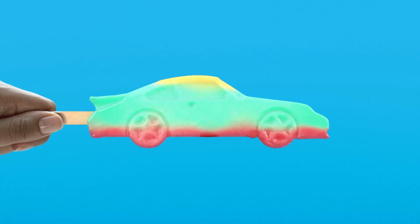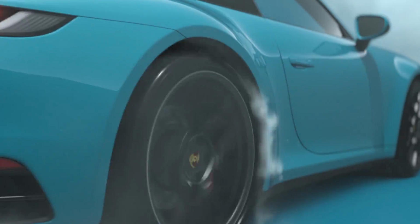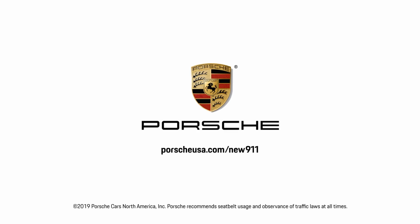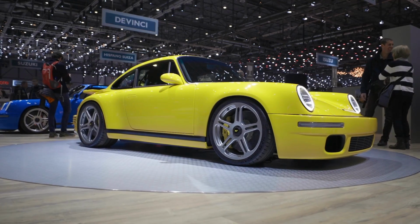The world's never gotten enough of it. So, we proudly bring you more of it. The new 911. Timeless machine.